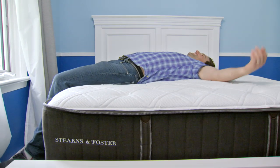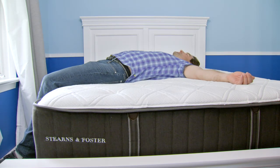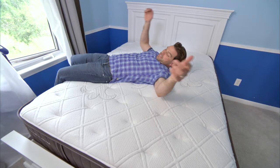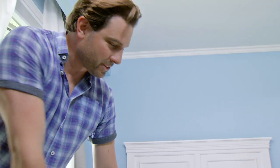Oh, that's better. That's not a kid's bed. That's like a grown-up bed. It's the exact same one I have at home. Ella's gonna love it. She's all grown up now.